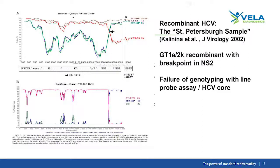Why is that important? If you look at the similarity plot and the bootstrap analysis shown here, you can see that the breakpoint for these recombinants is in NS2. If you use the line probe assay for genotyping, you get a 1B result, right? Because the genotyping for this assay is done in your 5' UTR region. If you do this genotyping in NS5B region, which we are doing exclusively, you get the correct result in terms of treatment. Why? Because the NS2 breakpoint is upstream from the treatment targets in NS3, NS5A, and NS5B.